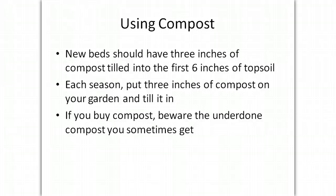Now, to use the compost, for a new bed, you should have 3 inches of compost tilled into the first 6 inches of topsoil. Every garden season, put 3 inches of compost on your garden and till it in.